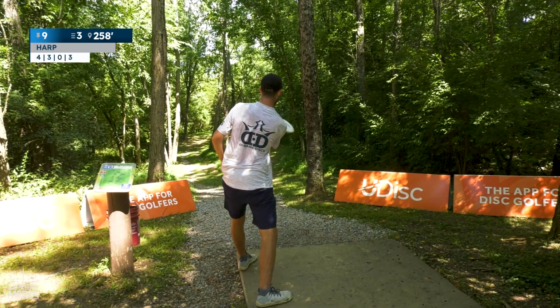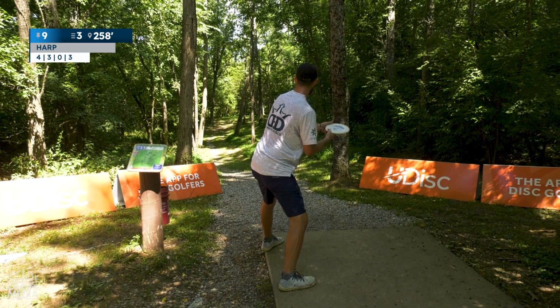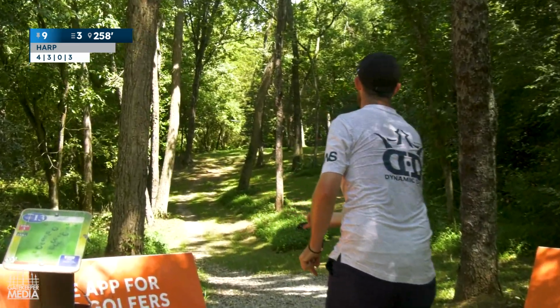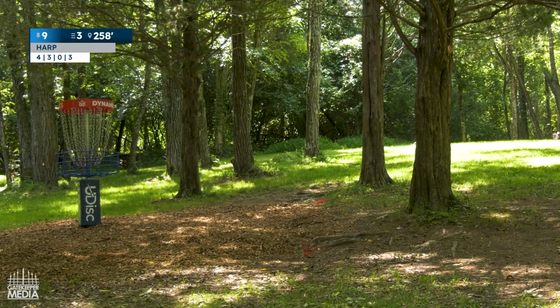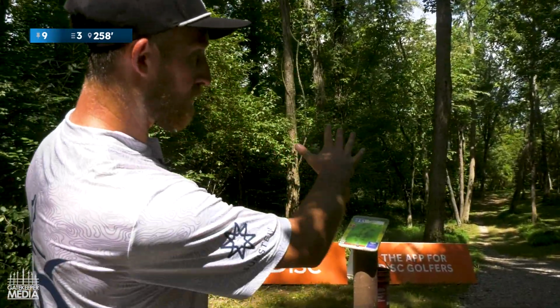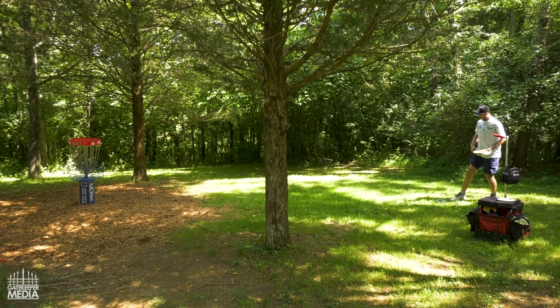Trying to throw a little hyzer flip kind of harp now. A little bit flippier disc, a little bit more hyzer. See how that one kind of came out a little bit. Okay, so I got eaten up by the grass a little bit, but I kind of felt like that one's gonna not skip as far down the hill, whereas that more stable one's gonna want to skip and kind of go away from the basket.